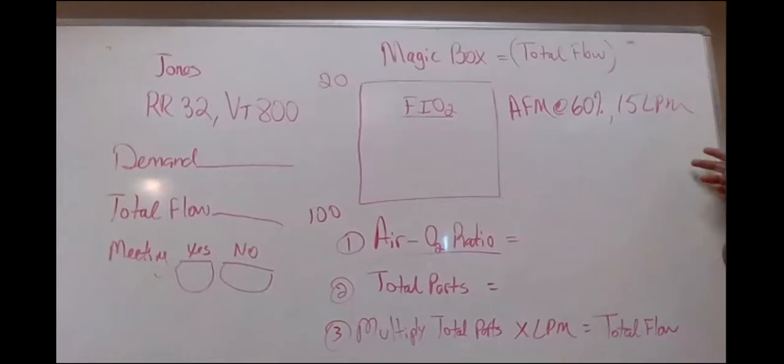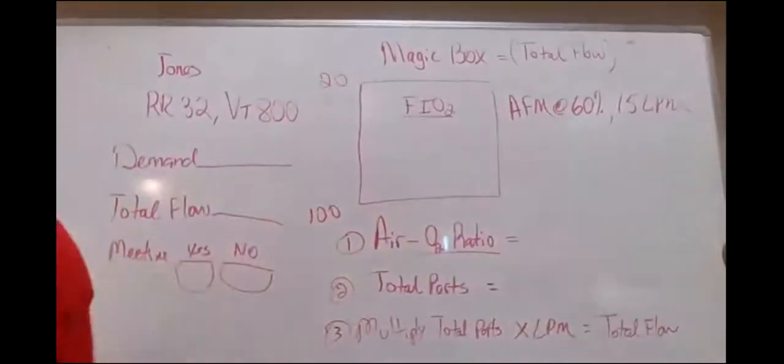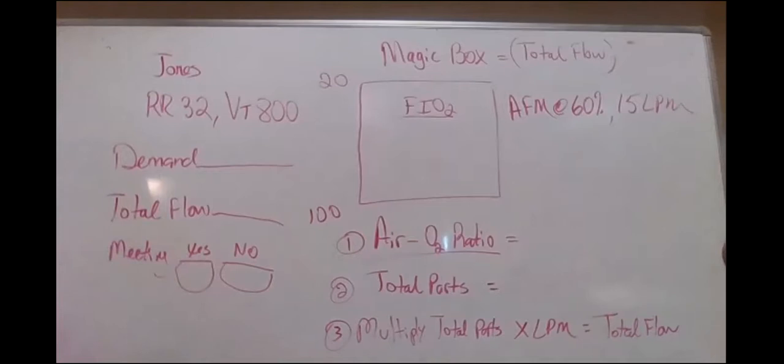First, find his demand, and then find out what your device is putting out, and match them. Is your device enough for what he needs? Yes or no? Just follow the steps. Should be no problem.